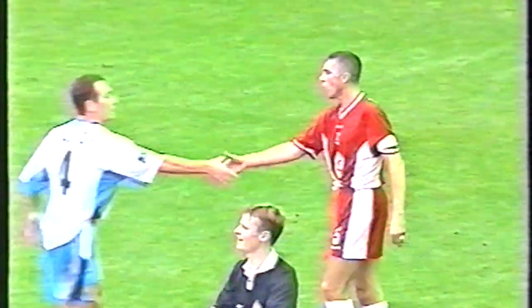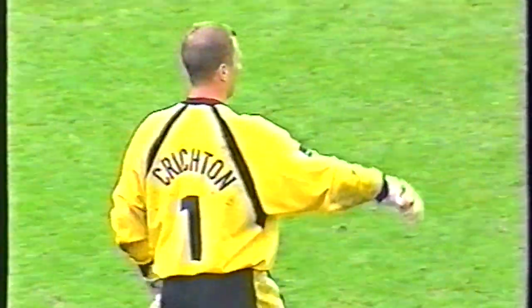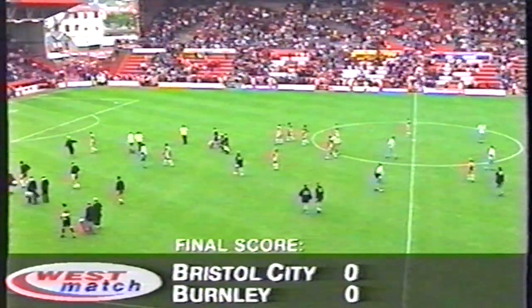A stalemate then at Ashton Gate. League leaders Burnley appeared to come here with the intention of taking a point, and that's exactly what they've done. Though Sean Taylor in the picture there was the closest to a goal for Bristol City. His second half header clattering against the upright and somehow staying out. Paul Crichton also made a fine save second half from Goodridge, but it was a game of precious few chances, and the final score here, Bristol City 0, Burnley 0.